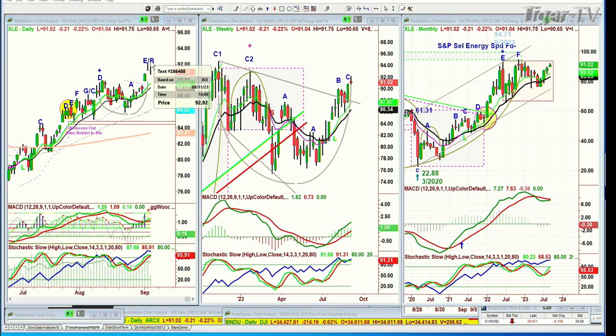Look at this. E/B. E says, be a little careful. B says, are you kidding? I want to buy everything. But the technicals are still strong. So it tells me that the Energy Select Spider Fund still has some strength. Let's see. Did we break down there or not? We went under it and we're back above.